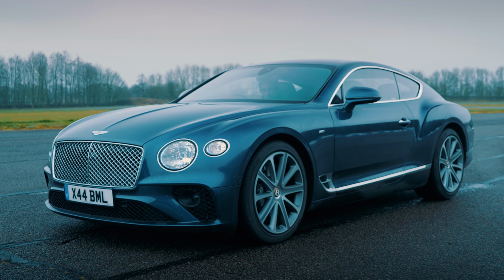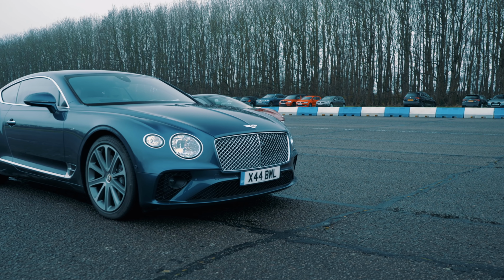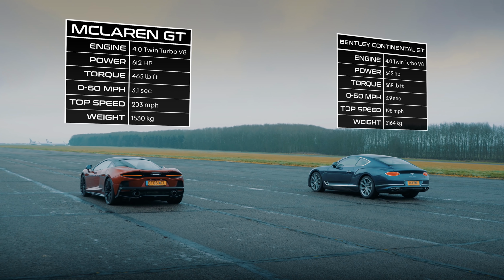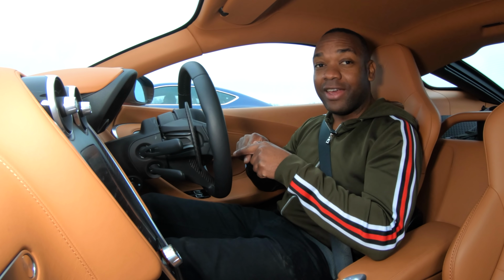The Bentley Continental GT, the king of all GT cars. Or is it? You see, there's a new kid in town, the McLaren GT, and this thing is gunning for the throne. Both cars use a 4-litre twin-turbocharged V8. Both are very luxurious, and both will do around 200 miles an hour. But what happens when we put them together on a quarter mile?